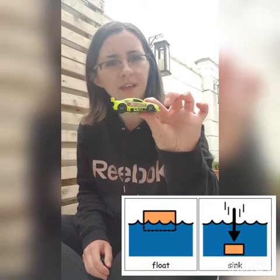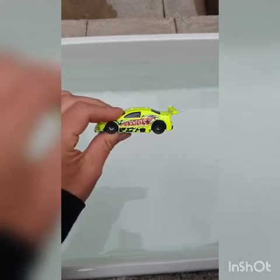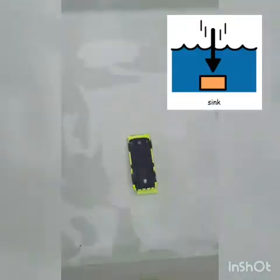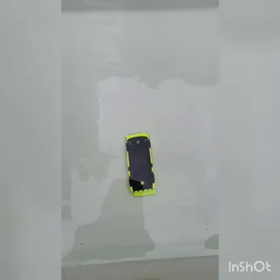Our first object is a toy car. Do you think it's going to float or sink? Ready, steady. It's gone underwater. The car has sunk.